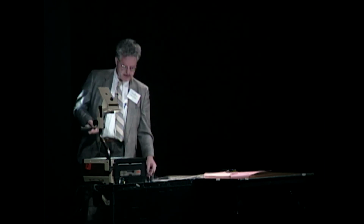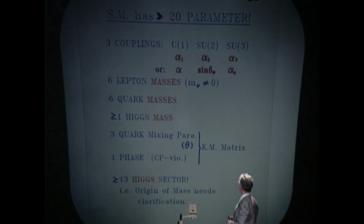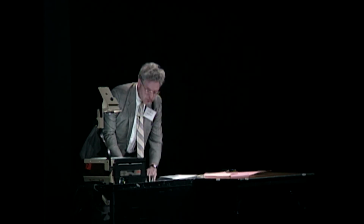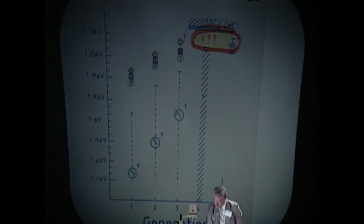After all these successes with the standard model, let me remind you that the standard model has 20 undetermined parameters, which have to be taken from experiment, namely the coupling constants, the lepton masses, the quark masses, and the mixing parameters. And 13 of those come from the so-called Higgs sector, which has to be explored in future. And that I will leave to Greg Hurton. Because if you plot these masses on a strongly logarithmic scale, you see that they are all rising upwards, and something ought to happen in this region. Thank you.